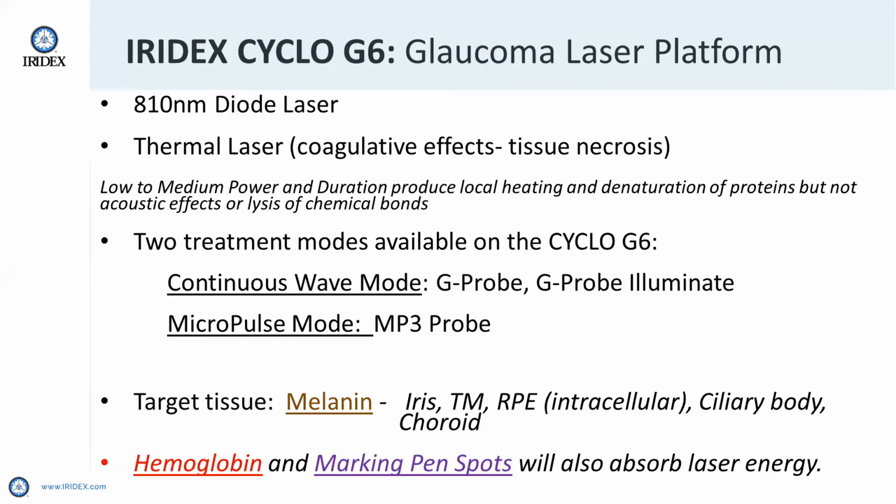So the Iridex Cyclo G6 Laser platform is an 810 nanometer diode laser. It treats with thermal laser coagulative effects with tissue necrosis, and it operates in two different treatment modes. Continuous wave mode, which utilizes our G-probe and G-probe Illuminate delivery devices, and MicroPulse mode, which utilizes our MP3 delivery device. In continuous wave, we have an expanding insult that continually expands based on the duration and the power that you dial into the Cyclo G6.